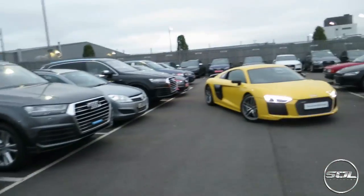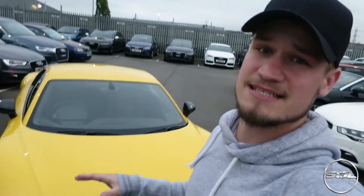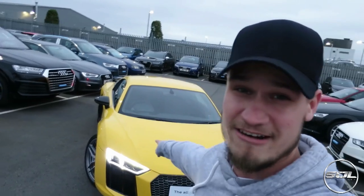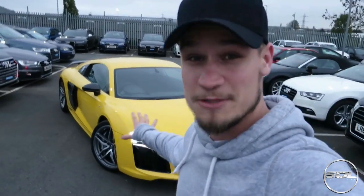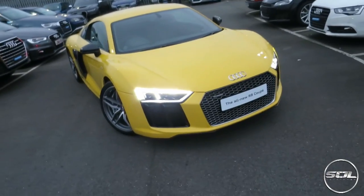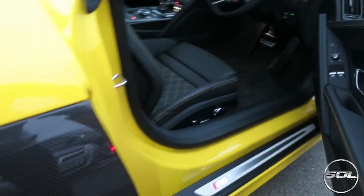The beautiful yellow, which is actually the same as this TTS here, is on the R8. The whole car has been completely redesigned, and the chassis is actually shared with the Lamborghini Huracan. But I've heard from different people that have driven this car that not only is it quicker, it is also better than the Lamborghini Huracan. So this is 50 grand less, and apparently you get a better car. I personally think this car looks better. The back of the Huracan I'm a little bit iffy of, but the R8 just looks incredible. And everyone knows that I've got a soft spot for them. Let's jump inside and check out how cool the interior looks.